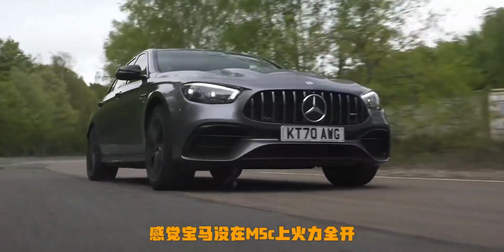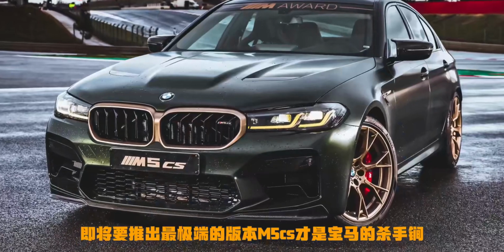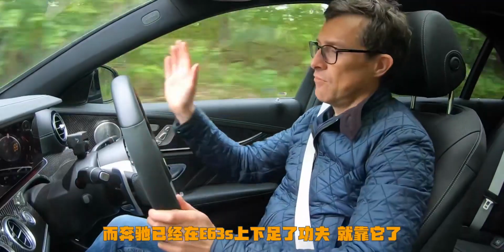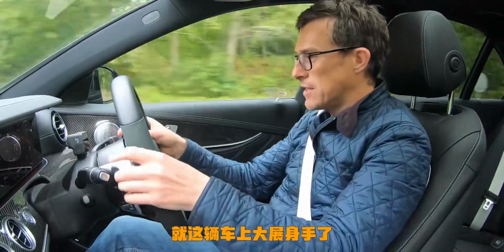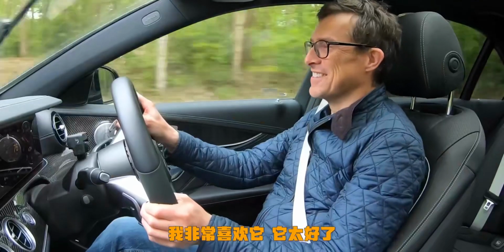You feel like BMW is almost holding the M5 Competition back a bit, so that the M5 CS, which is coming out, is the sportiest, the most extreme version, whereas Mercedes has gone, right, this is it, this is as good as it's going to get, the E63 S, we're going to chuck everything at it, and it feels like they have. It's a fabulous car. I absolutely adore it. It's so good.